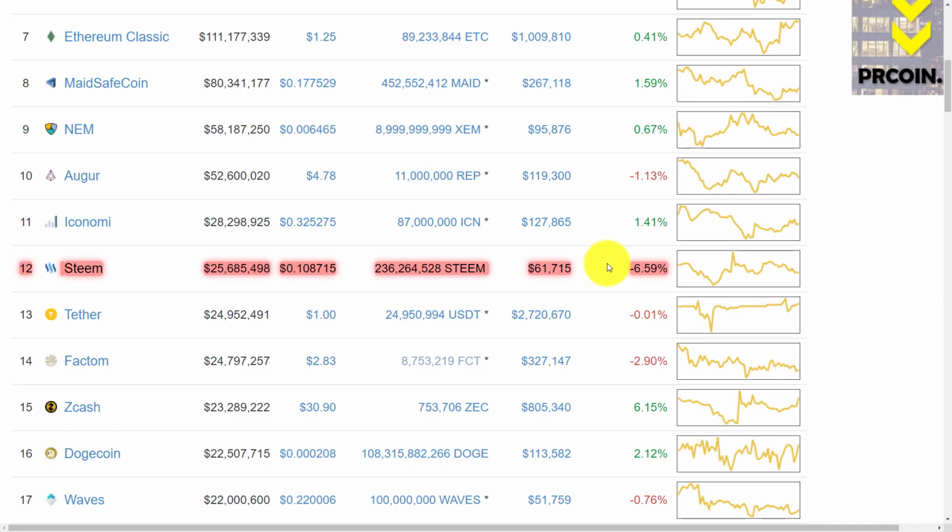The percentage lost here is almost the same as Ethereum's percentage gain, except in reverse. So Steem is down 6.59% today, leaving a Steem token at just under 11 cents. Not a whole lot of trading activity on Steem though, just $62,000 in the 24-hour period, compared to Ethereum Core, that had a daily volume of 24.5 million.